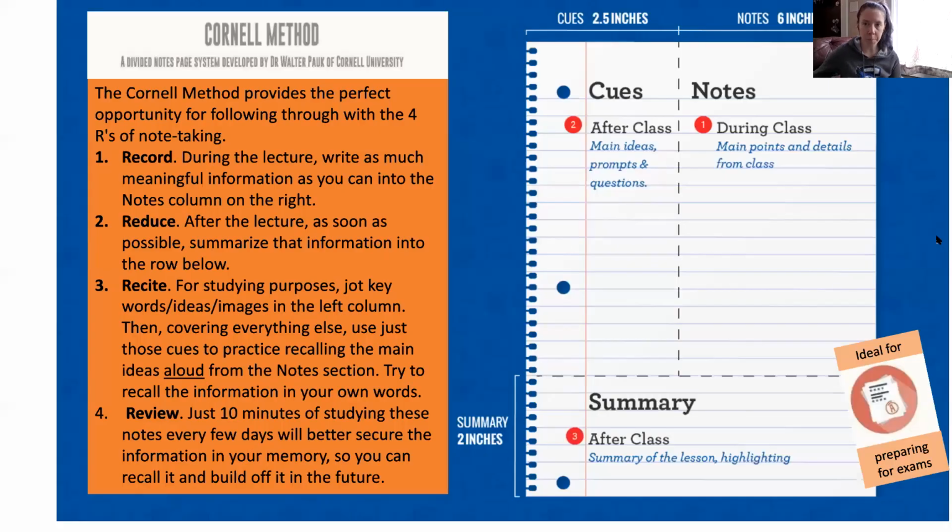All right, the last one is maybe one that you've had to do in class as an assignment just to force you to try it out. And the reason that the Cornell method is often assigned as its own separate homework assignment is because it's a little bit complicated on its surface, okay? Once you actually start practicing using it, it's not complex. It takes a little bit of time, but all good note-taking methods do. The basis of the Cornell method is that you have a divided notebook paper.